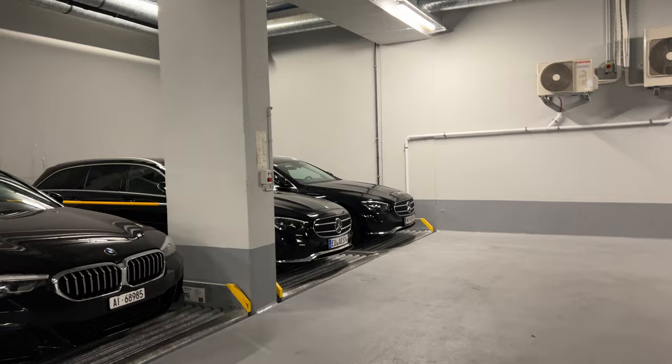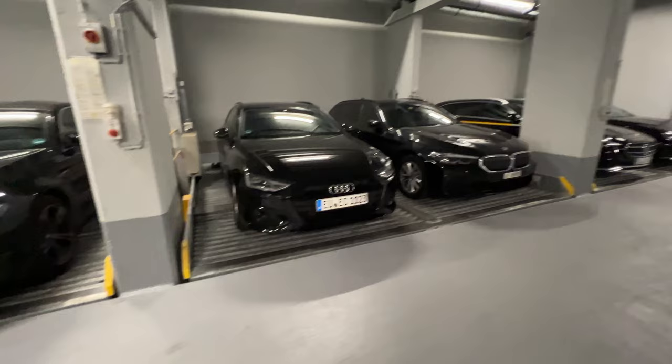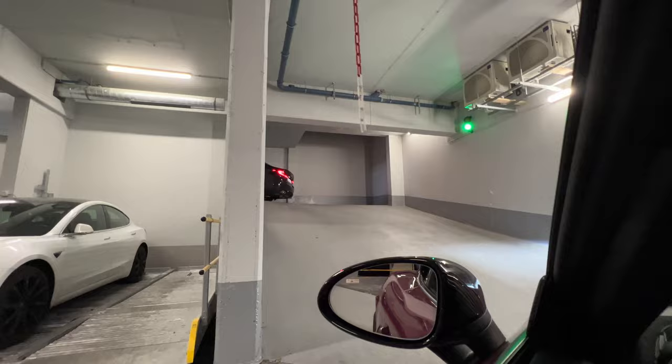A lot of black cars this morning. And these are like little stackers. So two cars go on top here, and this lifts up. You can put two cars underneath this. Super steep garage exit here.